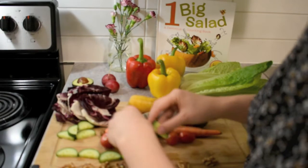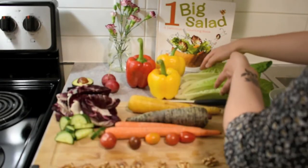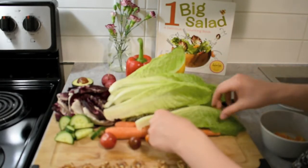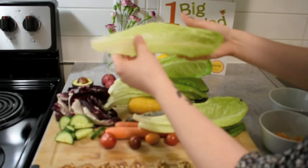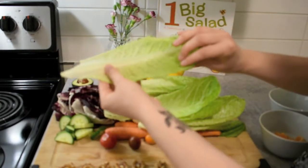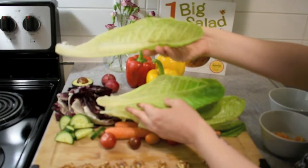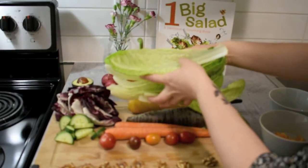Next, we had, what comes after eight? Nine, that's right. We had nine romaine dogs. Can you help me count my romaine lettuce? One, two, three, four, five, six, seven, eight, nine leaves of romaine lettuce that were dogs in our story.